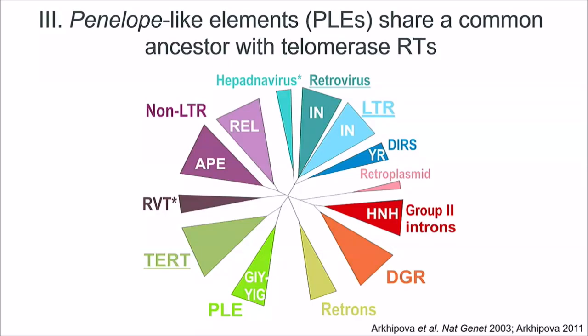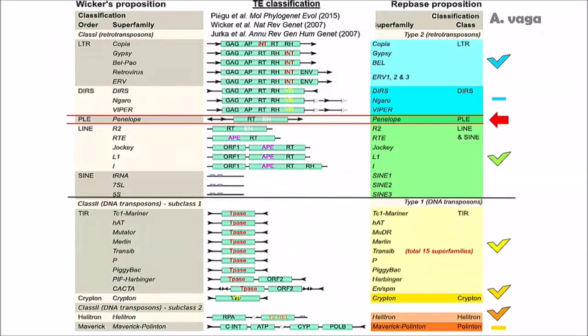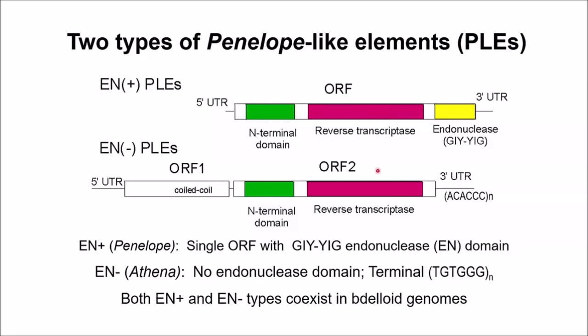And back in 2003, we have shown that these form a sister clade to telomerase reverse transcriptases. When you look at the commonly accepted classification of transposable elements, there are distinct groups. Some people assign it to LINE elements or to non-LTR transposons. In a sense, that's technically correct because they don't have LTRs, but then they form very complex structures. Occasionally, it includes the same element repeated in tandem, which can sometimes be mistaken for an LTR. But phylogenetically, they're a very distinct group because they are associated with this special type of endonuclease for their intrachromosomal mobility. It's called the GIYYIG endonuclease, and it can make a nick in the chromosome so that the element could insert in the new chromosomal location.